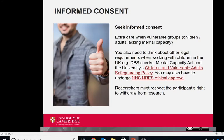If you are planning to involve people and/or personal data in your research, you need to seek informed consent to ensure you're doing all you need to protect your participants and their data. Care especially needs to be taken when working with vulnerable groups to ensure the well-being of the participants and that they suffer no adverse effects from participation. Researchers must respect the participants' right to withdraw from the research.